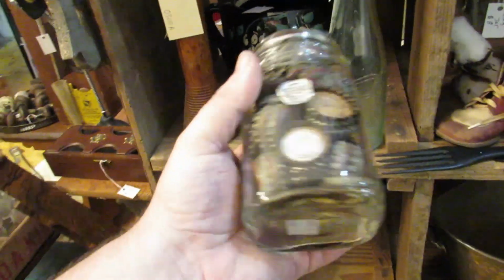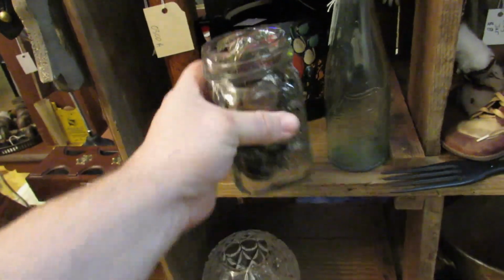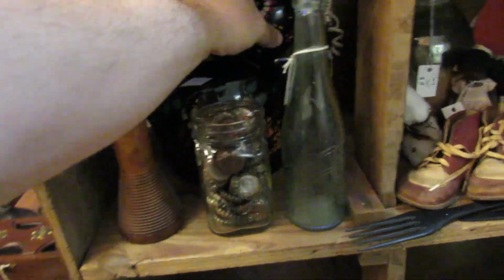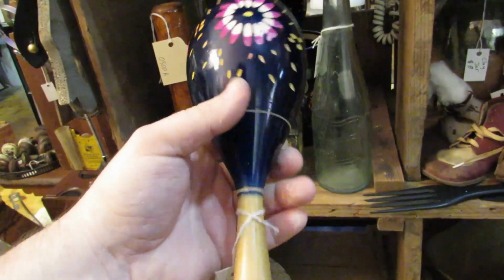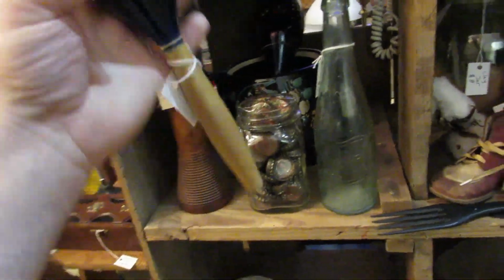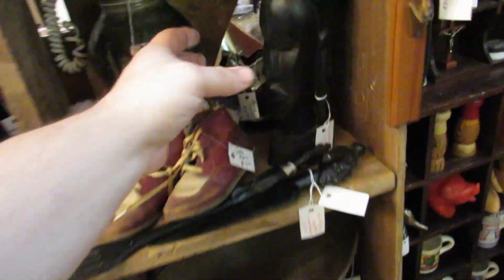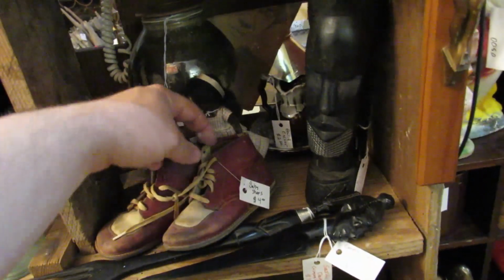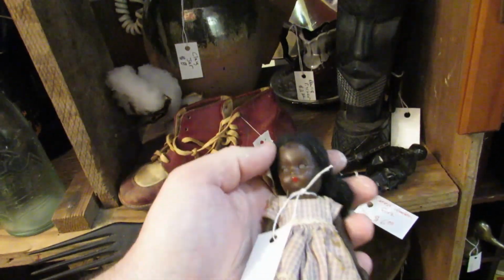It's a little jar full of Stagg bottle caps, $2.50. Neat old bean pot back there. And some more maracas. I love maracas. I don't know why I find them all the time. 15 bucks for the pair. I love my little African tribal mask head guy there. Find a lot of those. Little baby shoes. Little cool little African doll.